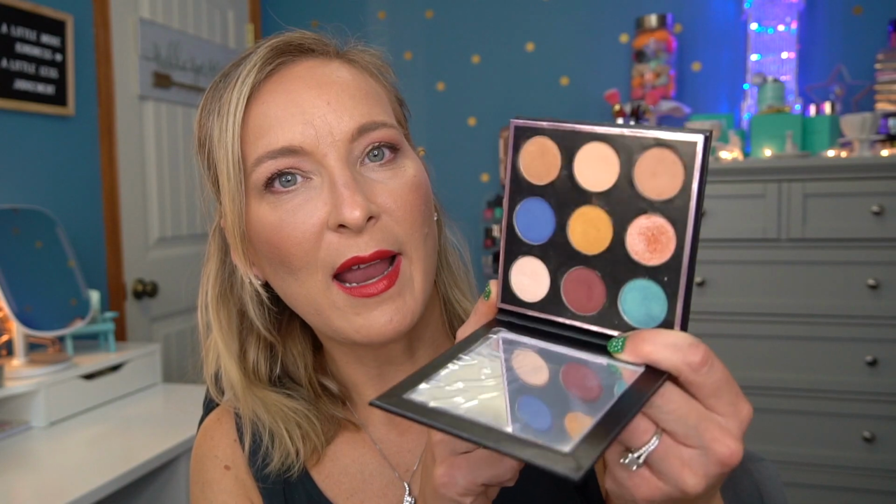But here's the other one that I kind of created. So these were empty, so I filled them up with some shadows that my friend Brittany sent me. I think they're really cool though, because like I said, I think I'm going to use them more often now that they're in a smaller palette.